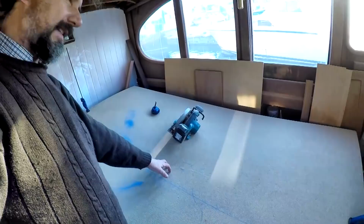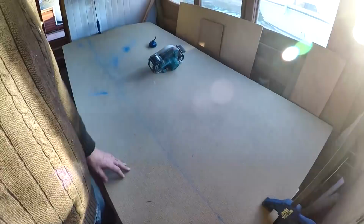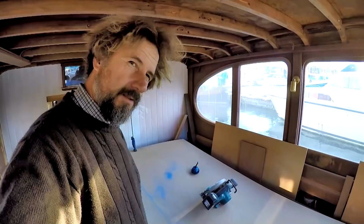Anyway, what I've done is I've clamped them all together, and I'm just going to cut them into strips, 6 at a time, only 3 cuts. We'll see how well that turns out. I don't know how long the battery on my circular saw will last.